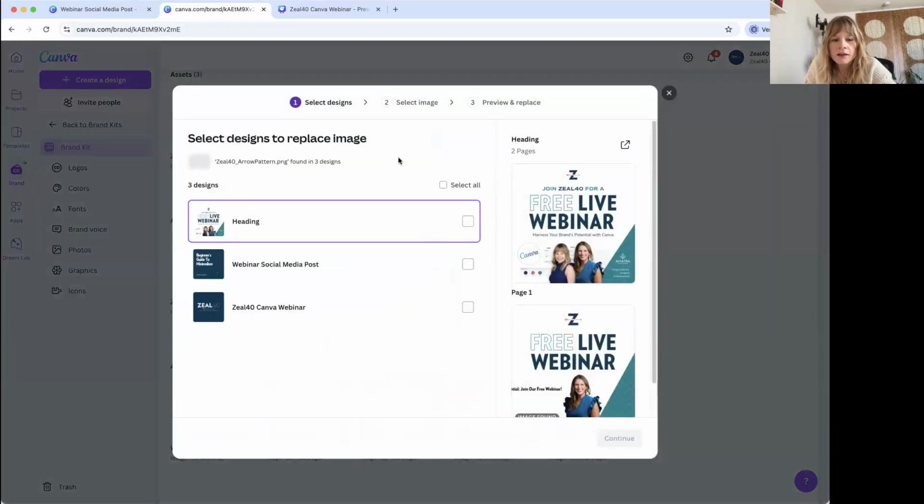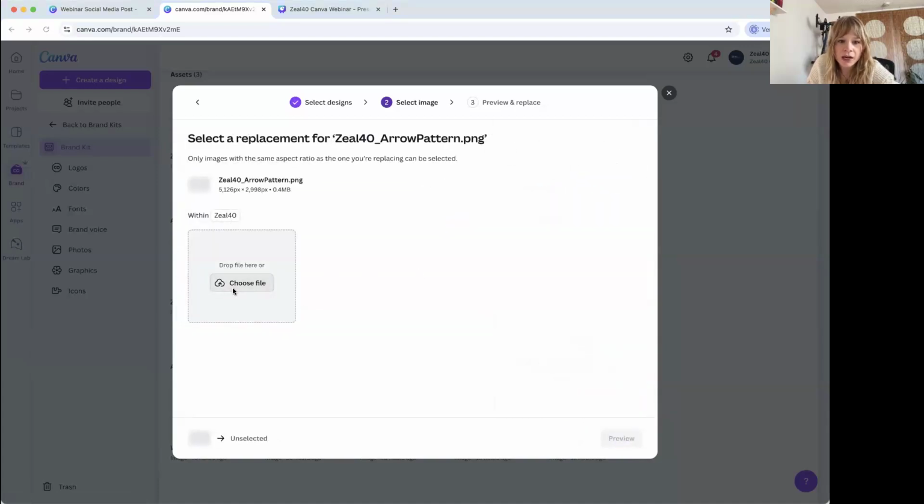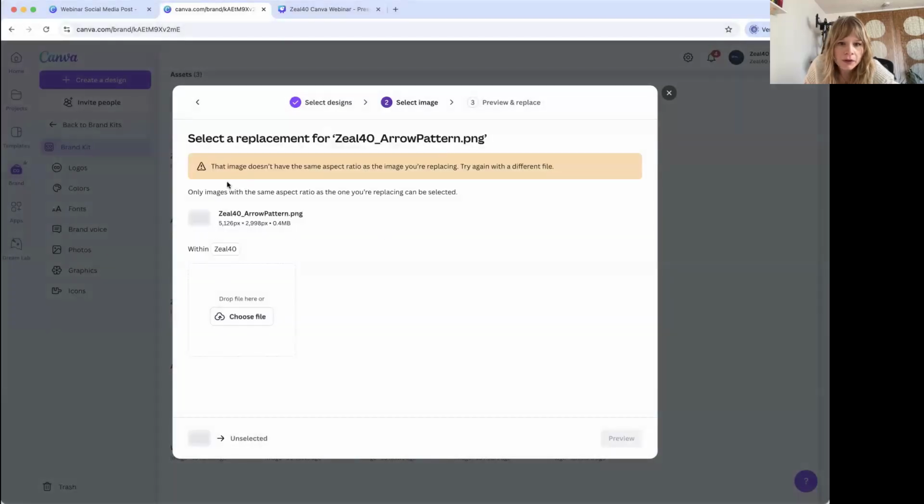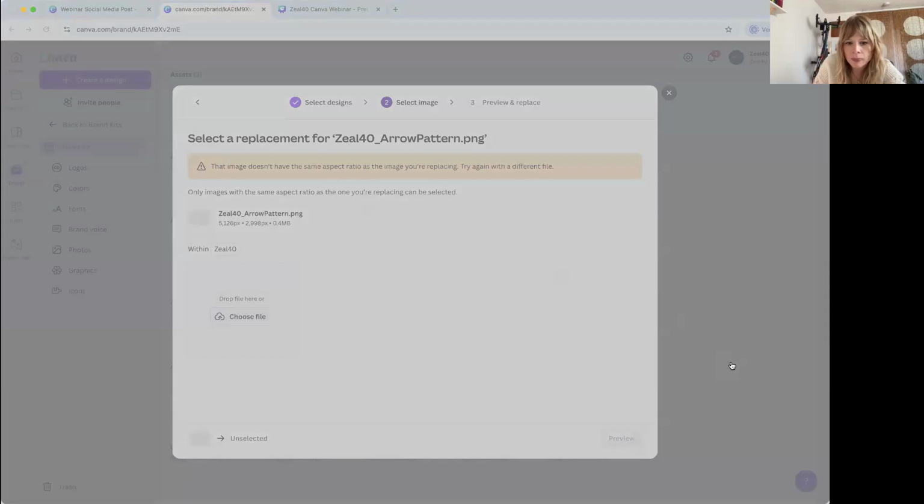So if I do that, this will open. Can you see this pop-up box that opened? Yes. Okay, good. So here are all of the designs where I have used that arrow pattern. And I can click and say, yes, in this design and in this design, I want to change that arrow pattern. And so I can say continue, choose file. I'll just choose a new pattern real quick. I'm just going to put our gradient in here as an example. Oh, it wants something with a different aspect ratio. Okay, fine.